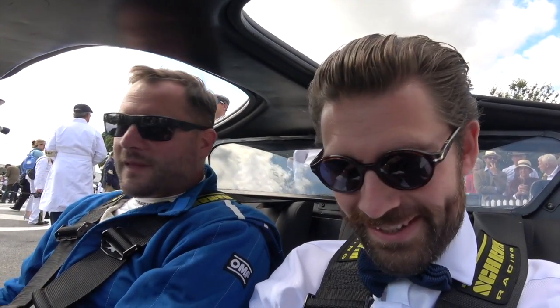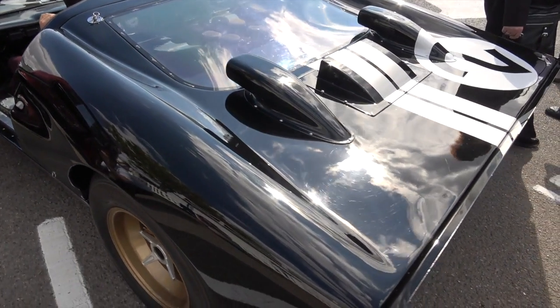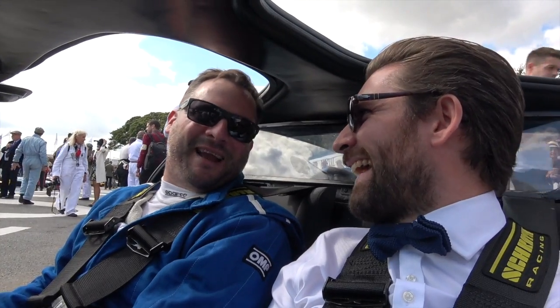Fabulous, man. I'm so excited. So we're bolted onto a 4.7 V8. Okay. It's going to get warm. It's going to get warm and loud. Yeah, it's warm and loud. Hopefully, have a nice smooth run. Cool. So what's it like to drive? It's an animal. At the moment, yeah.